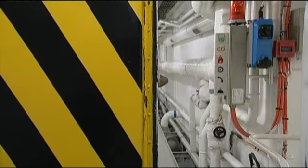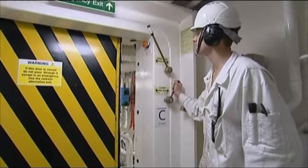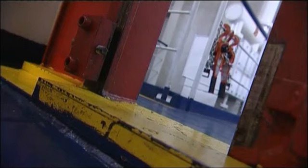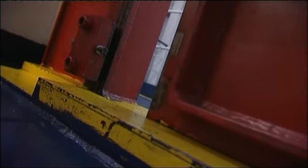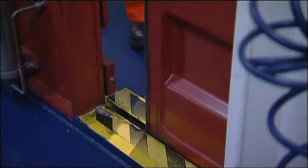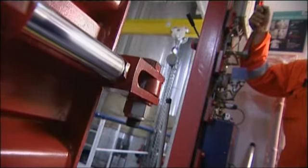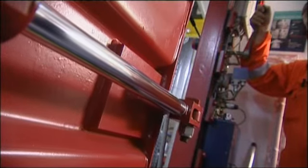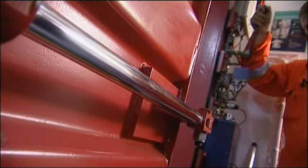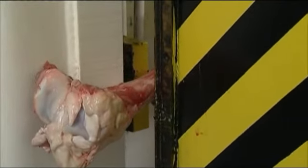Powered watertight doors are heavy, and as the name suggests, they are designed to be watertight. In an emergency, they must be able to resist the extreme pressures of flooding water, and yet still close completely. In order to achieve this, they are closed with a force of up to 2 tons. It's worth repeating that. A force of up to 2 tons.